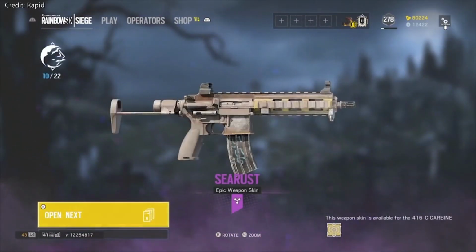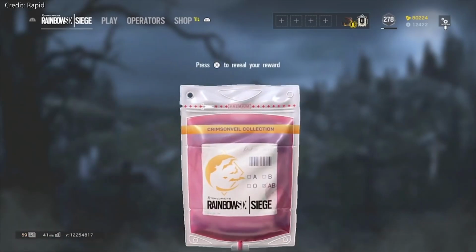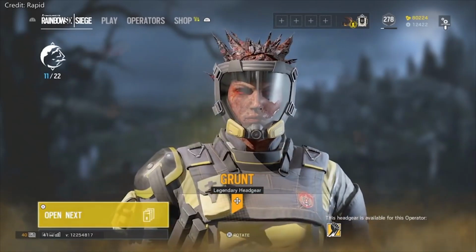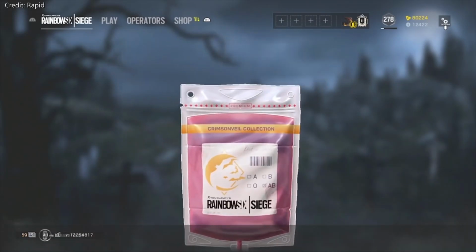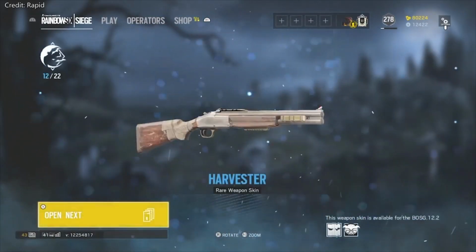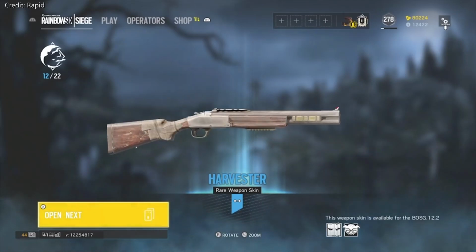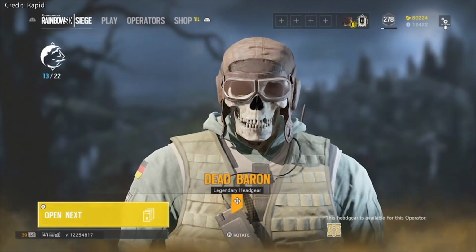We had the skull headgear for Jaeger, which a lot of people run today purely because of how cool it is. We had the full set for Finka, where she actually looks like a zombie or a husk, whatever they were called, from Outbreak. You had Thermite with his eyes bulging out of his goggles and stuff like that. You had Vigil, where he looked like a scarecrow. You had Valkyrie, where she was like a demon nun. Like, these skins were so creative. They were so cool, and the event was great.